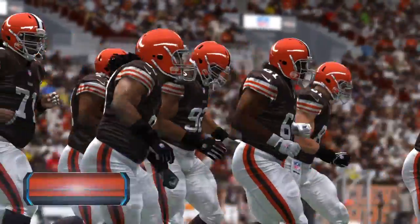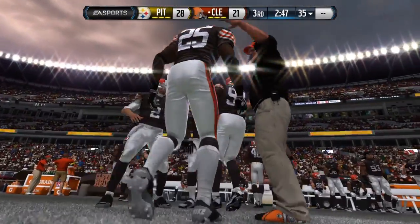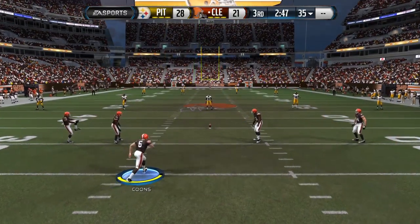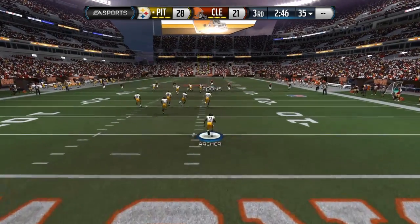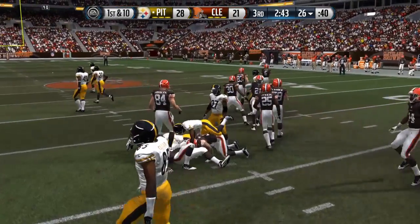The Browns kickoff team is on the field and the offense is on the sideline celebrating a score that was all set up thanks to a very tenacious defense that recovered the fumble. The Steelers set to return the kick. Takes it from the two. And the tackle is made right around the 26-yard line.